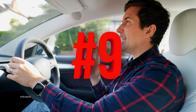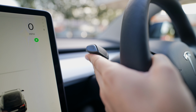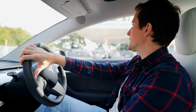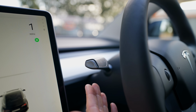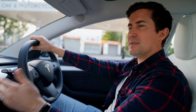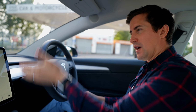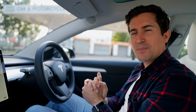So number 9 is the indicators. They are a bit frustrating when you first get the car because they have this soft touch effect. So I'm going to put the indicator on now. It doesn't click up into a position like a normal indicator does. A normal indicator will have a static position and it'll click up or click down to go left. Now, with a Tesla, you just push it up into a position and it goes back to its standard position. But it's a little bit tricky to get on and off, or you'll find that it'll turn itself off sometimes, and sometimes it doesn't. Other times you will go to turn it off, but you'll have to put the indicator into the same position. So if you're turning right, to turn it off you'll have to turn it right again, which just feels a bit odd. Now, this isn't something I really hate, but I thought it was definitely worth a little mention.